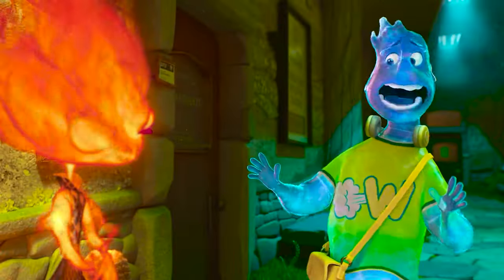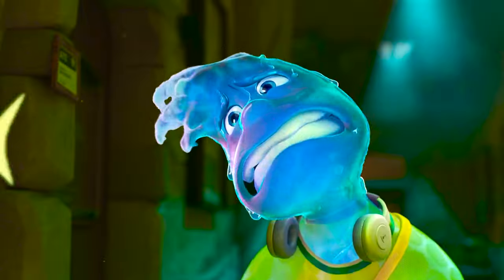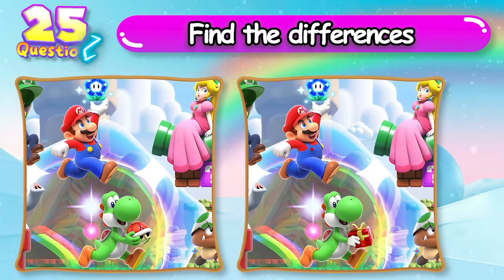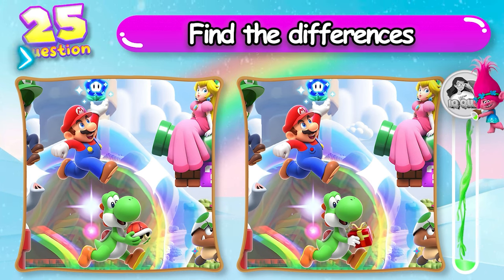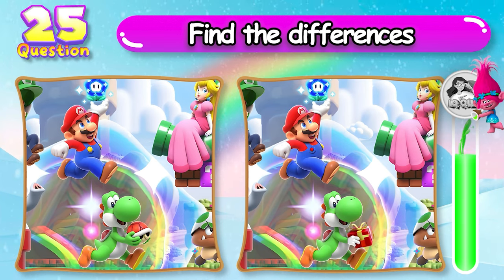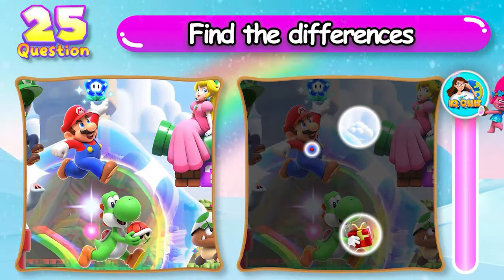No, I mean like you're smoking. No, I didn't mean it like that. Are you done yet? Yes, please. Round 25, find the differences in these two pictures. There's the differences that we're looking for.